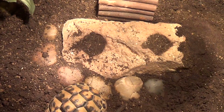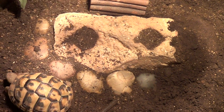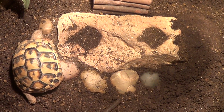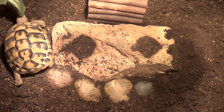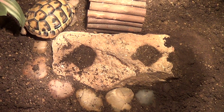And then over here in the middle we have stones under his basking light, and that's just to wear his nails down, and it also makes it a bit more exciting for him if he's got different kinds of terrain to climb up on. He loves his climbing.